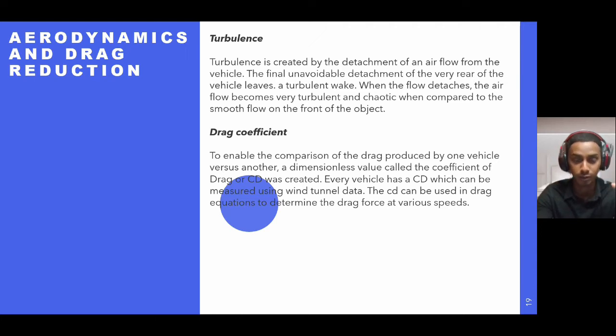Now let's bring that back to cars. Maybe we don't feel turbulence as badly as in planes, but if we are really studying how we can improve the vehicle's aerodynamics and the car's fuel economy, turbulence is a major factor that we must find ways to overcome if that is our focus.